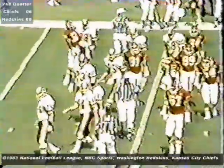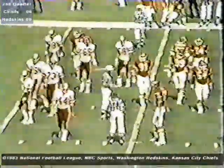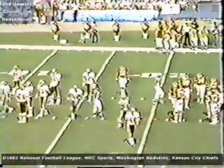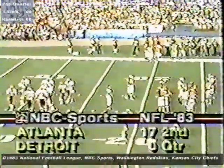Virgil C., the intended receiver. It'll be second down and 10 at the 20-yard line. That's a very high percentage play there, Charlie. It's just a little quick screen out to the wide receiver. Theismann threw it into the dirt.